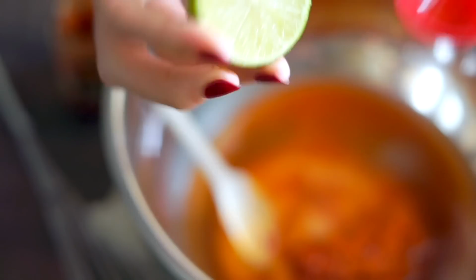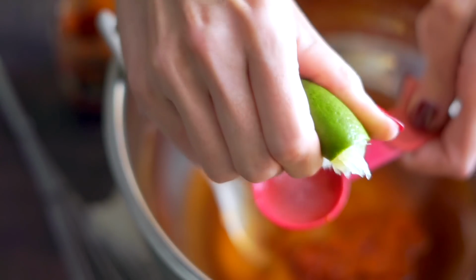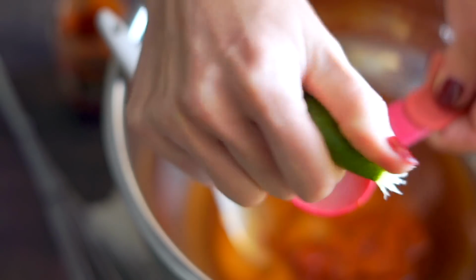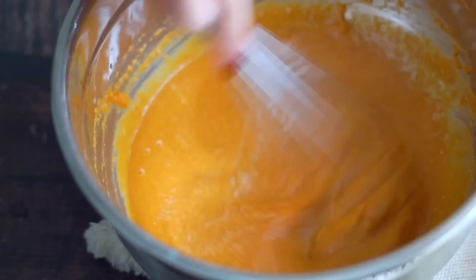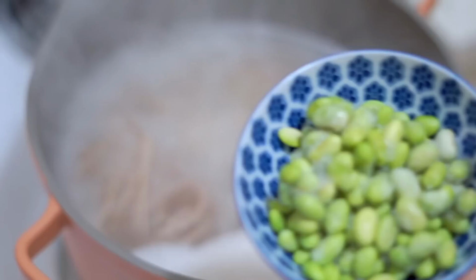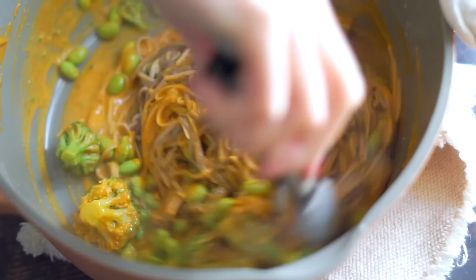My favorite ingredient in this sauce is fresh lime juice. It just adds a beautiful brightness and acidity that complements all of the flavors in the spice blend and also kind of cuts some of the richness of the peanut butter. So it's a really important ingredient and it makes this sauce so delicious. And that's it. I'm just going to whisk it up, and in the last 2 minutes of cooking the noodles, I'm going to add some frozen edamame and some broccoli. Then I'm going to drain the water and add the sauce, and that is it.